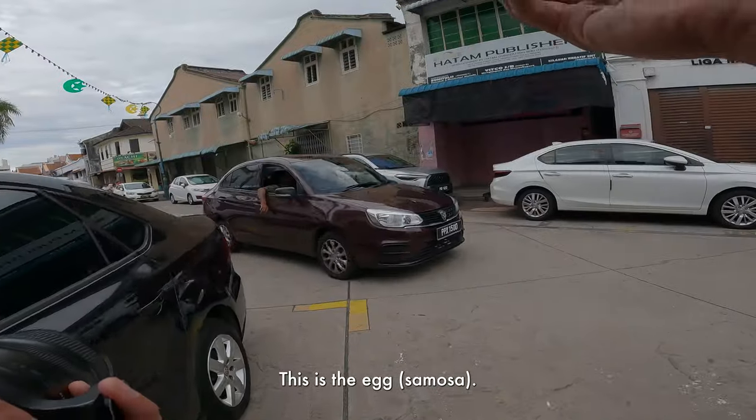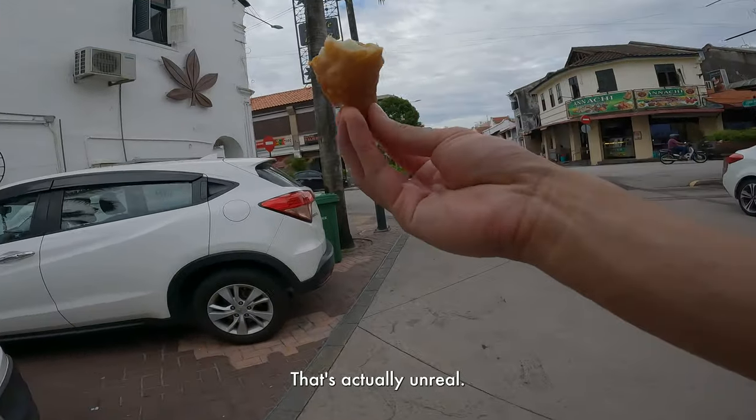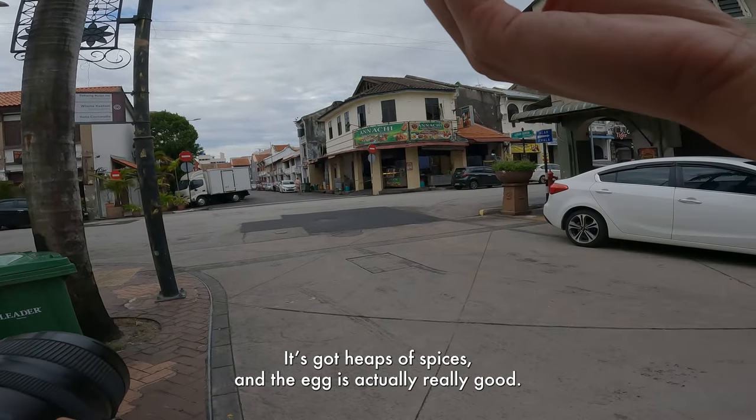This is the egg. That's actually unreal. It's got heaps of spices and the egg is actually really good.